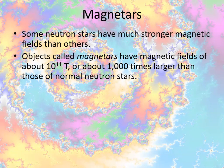There are special neutron stars called magnetars. Magnetars are neutron stars that have magnetic field strengths on the order of 10 to the 11 Tesla. That's about 1,000 times larger than the field strength even of a normal neutron star. This 10 to the 11 Tesla is more like a maximum number. They tend to range, I think, from about 1 billion Tesla to 100 billion Tesla. But in any case, it's an extremely strong magnetic field.